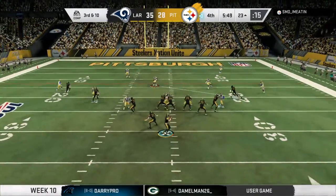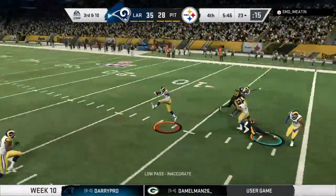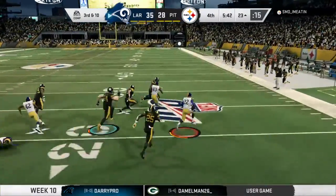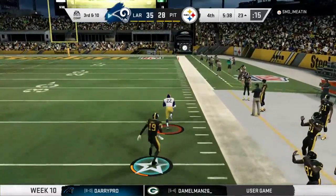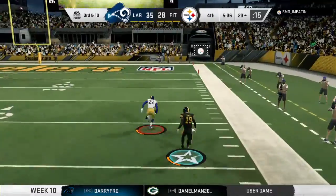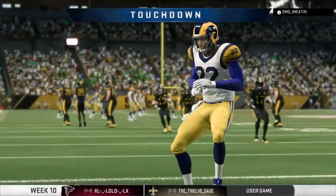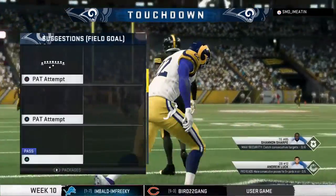The pressure drops off as they'll look to throw. And now here is another interception. Picked off by Gary and Conley. A big seam, and he might go all the way. And he will bring it back. It's an interception return for a Rams touchdown.